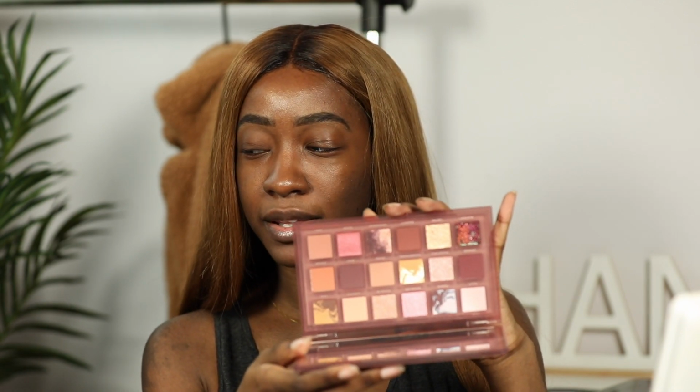But if you guys want to see what this palette looks like and hear my thoughts on it, then let's go. So this is the packaging. I was right, the name is Naughty Nude. And I open it up. This is what it looks like. Look, she is cute. Okay, I'm intrigued.